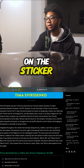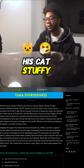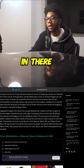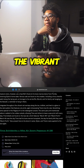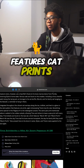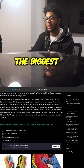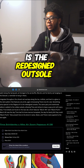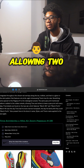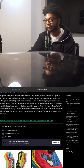Various cats are found on the sneaker, including a furry chenille patch along the lacing set, a homage to his cat stuffy, Merzik, and his family cat hanging on the swoosh, a reminder to hang in there. Integrated throughout the vibrant red overlays along the toe, midfoot, and heel is a glow-in-the-dark pattern that features cat prints, again showcasing Tima's love for cats. Something extra special to the Pegasus 41 is the redesigned outsole. The same paw print mentioned before is added to the rubber outsole, allowing Tima and others to leave a paw print with every step. That's pretty fire.